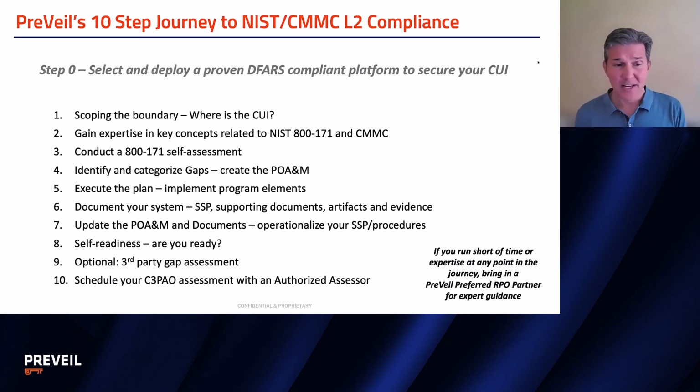Yeah, exactly. Very, very well said. You can save a lot of time and money in this whole process by starting off with selecting and deploying a proven compliant platform to secure CUI. So make that decision early, find out what the options are for you. Matt, as I look at step 3 here in our 10-step journey, conduct a self-assessment.